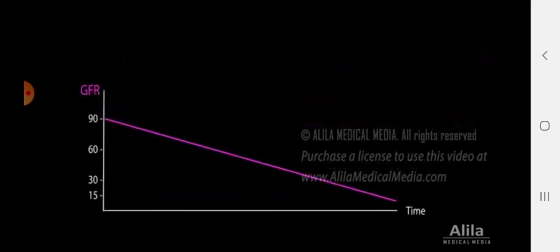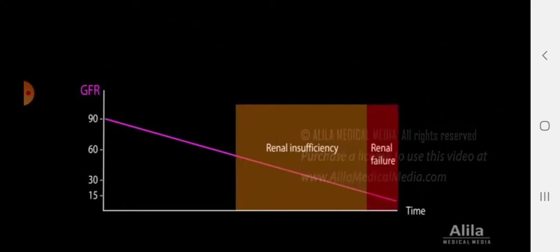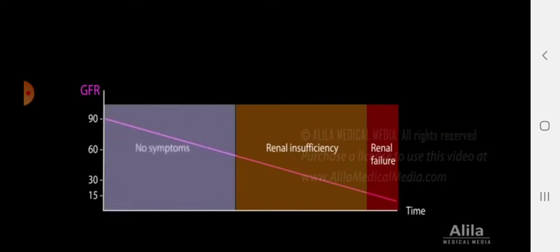Symptoms develop slowly over time, progressing from renal insufficiency to end-stage renal failure. Often, initial loss of renal tissue does not produce any symptoms because the remaining healthy tissue becomes more active and can temporarily compensate for the loss, a phenomenon known as renal adaptation. Symptoms appear when a significant portion of kidney function is already lost.